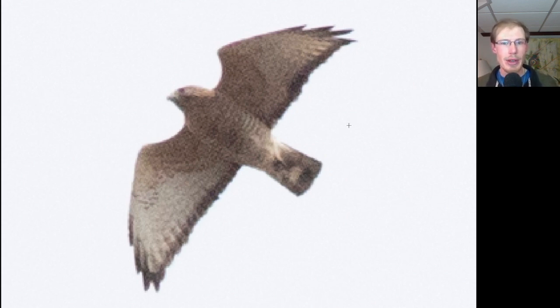They're the smallest buteo that we see, and they have kind of a distinctive shape to them. So we see that this one is in a glide posture, and this is an adult. So we see the dark trailing edge to the wing. We also see kind of a dark tail with a white stripe, which we'll take a closer look at in some other photos. But notice the trailing edge of the wing.